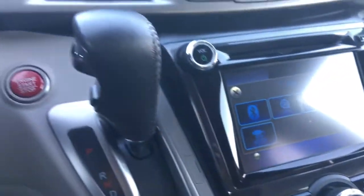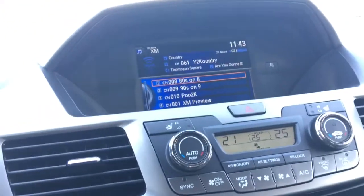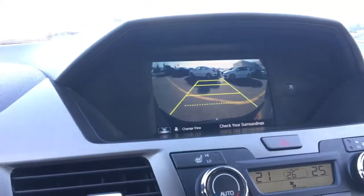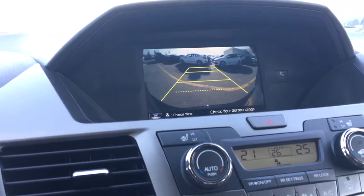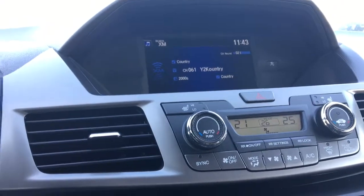Very cool. The upper screen is also our backup camera when we go into reverse, making it easy to see exactly what's around you. And if you're ever unaware, if something's moving, it will beep.